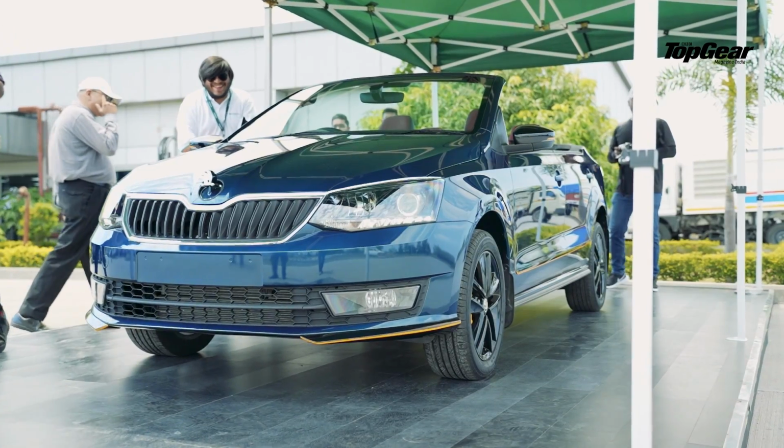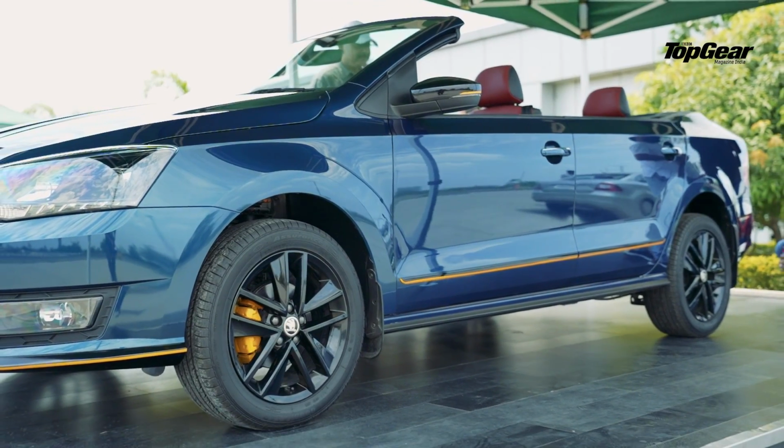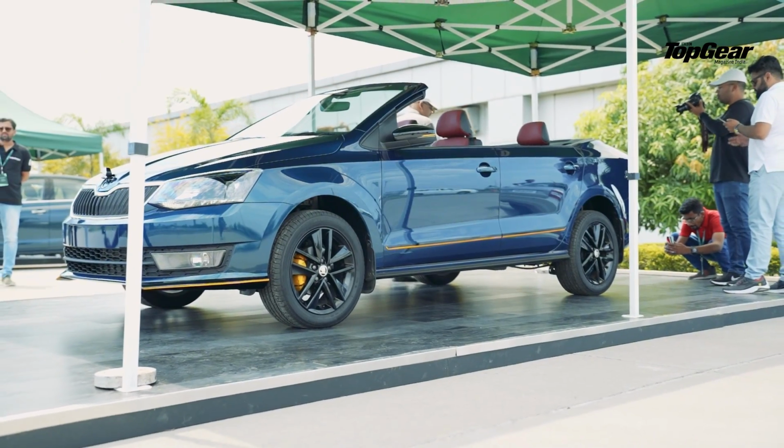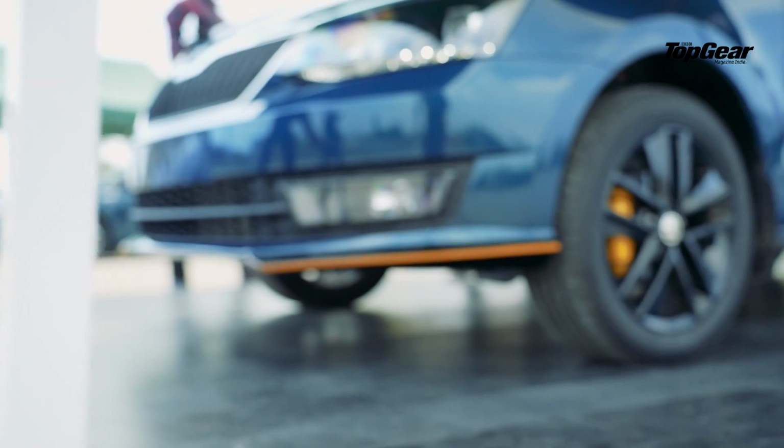Now, if you come along the side over here, I'll tell you a bit more about the car. So this gets the same wheels that you would get as stock. They're just painted in black with yellow calipers. I think the black and yellow combination looks really nice. Everybody seems to go for black and red, but black and yellow looks pretty smart too.